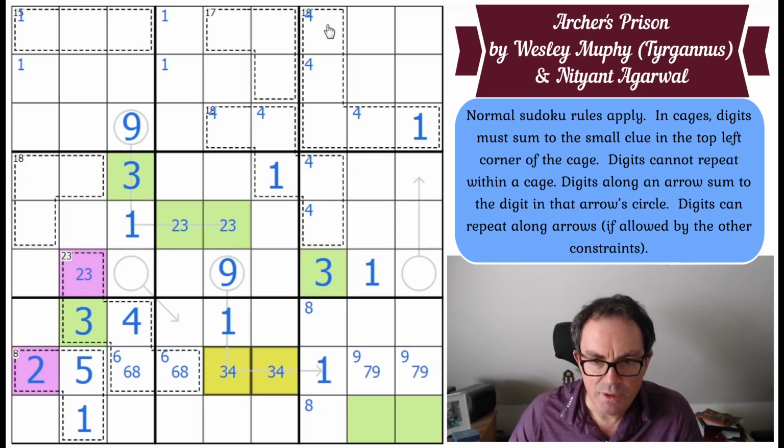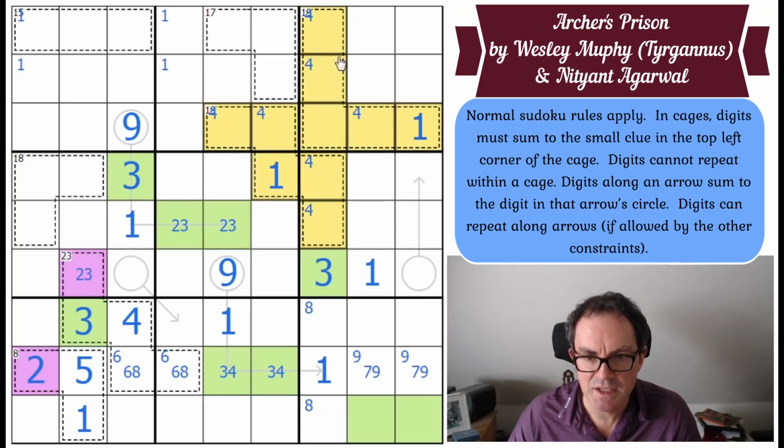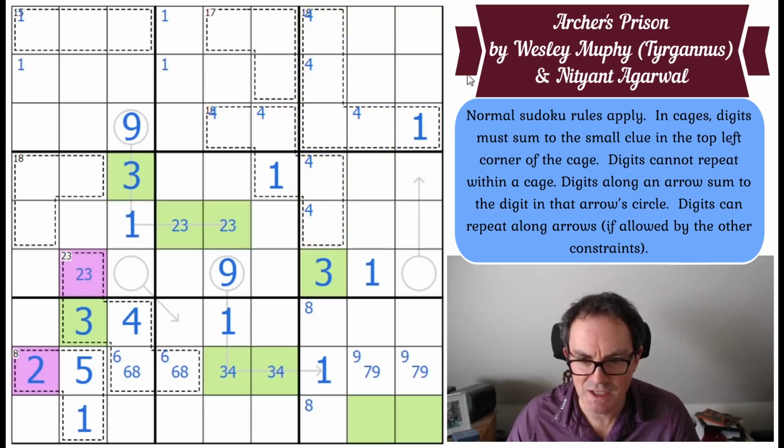That's really clever as well, isn't it? The way that this 19 cage works. Once this 1 is locked here, maybe that's why it's called Archer's Prison, I don't know, but it becomes very constrained how this 19 cage operates. Now we know purple is 2, so that's a 2. Get rid of these pencil marked 6s, pencil marked 9s.